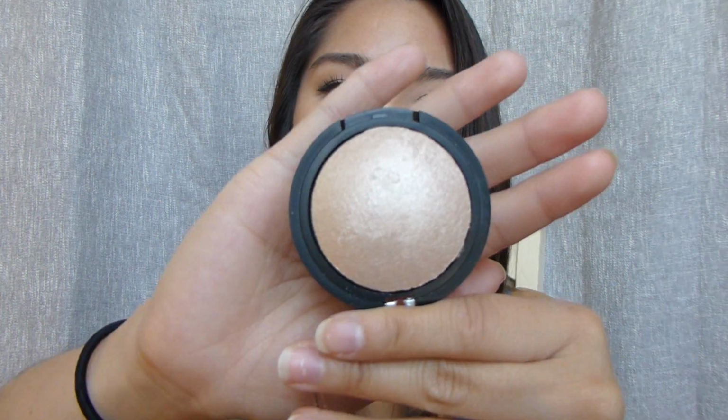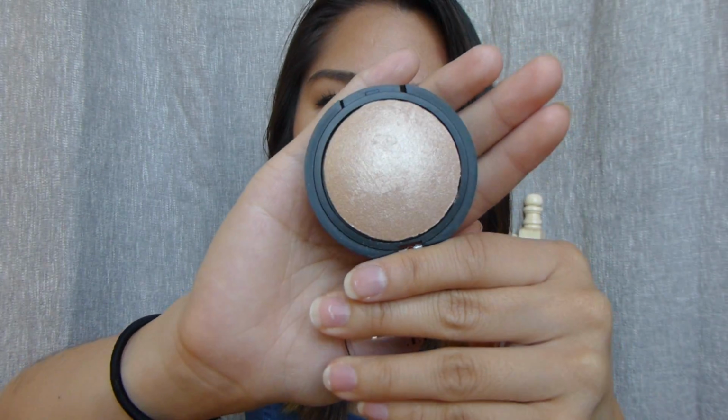So this is what it looks like. It's a really pretty champagne-y shade, and it's very neutral, which I like because it can go with pretty much any look, and you can build it up to be really intense or it could be very natural.